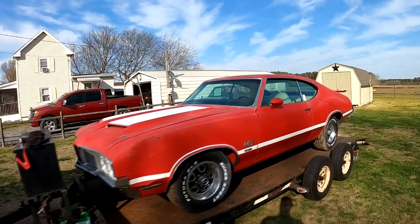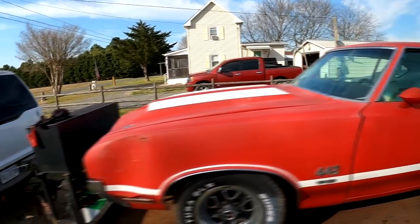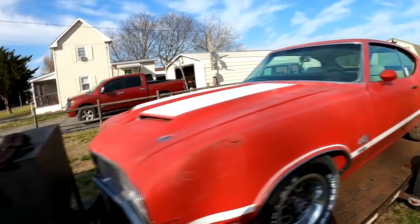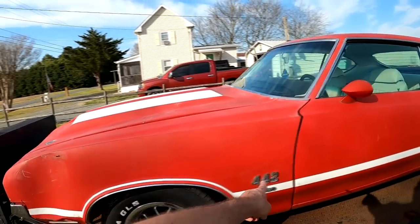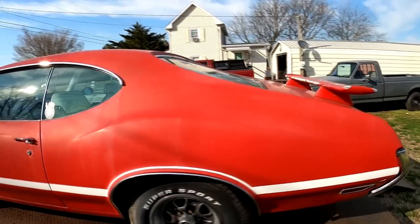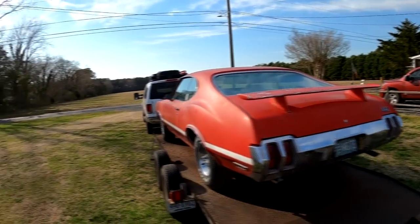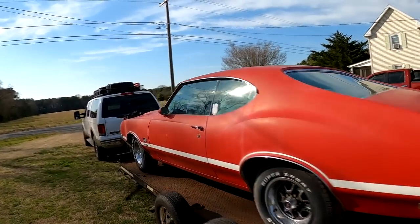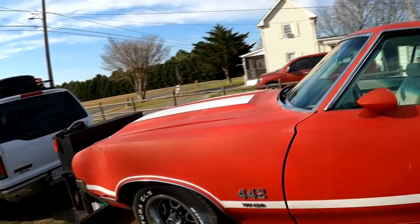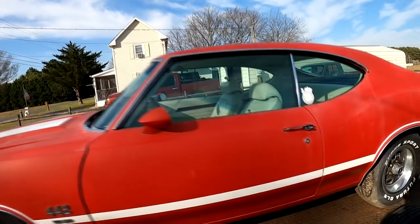This is the holy grail of Oldsmobiles. 1970 Ram Air W30 442. This was one of the baddest machines in 1970 that they ever produced. Unfortunately, which we knew, this is a clone. It's a tribute car, but it still has a lot of good stuff in it. A lot of good stuff.